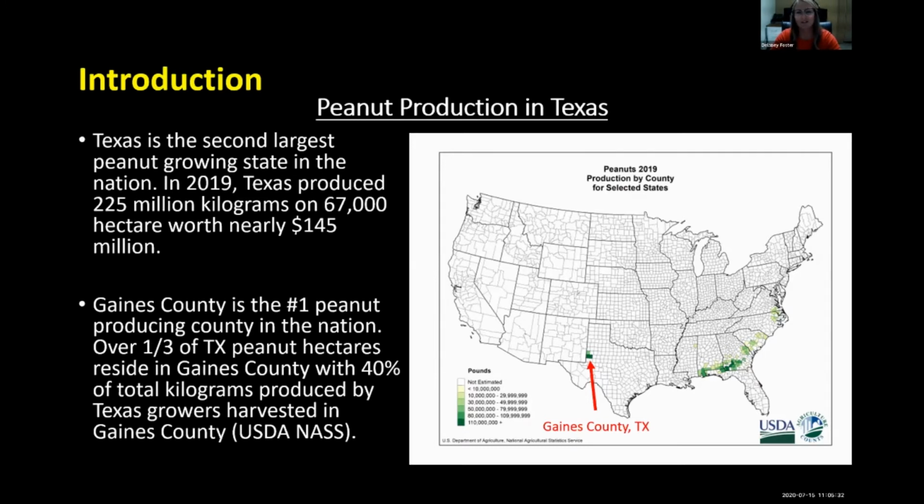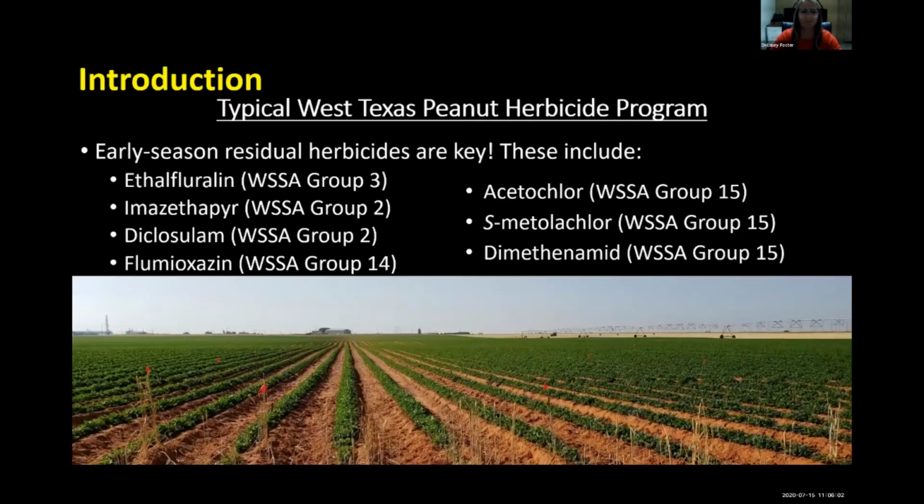The map on your right shows peanut production by county in 2019 for the United States, and I've highlighted Gaines County, Texas in West Texas. That's the region with the dark green spot kind of in the panhandle. Gaines County is the #1 peanut producing county in the nation, according to the 2012 USDA Census of Agriculture. Over a third of Texas peanut hectares reside in Gaines County, with 40% of total kilograms of peanuts produced by Texas growers being harvested from Gaines County.